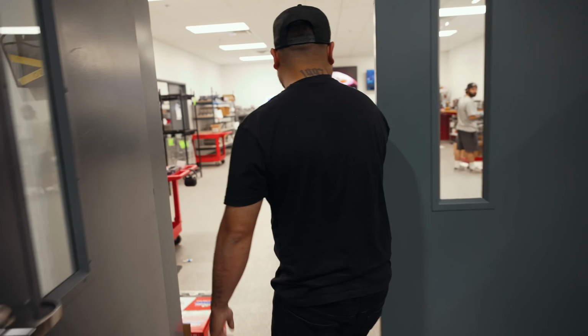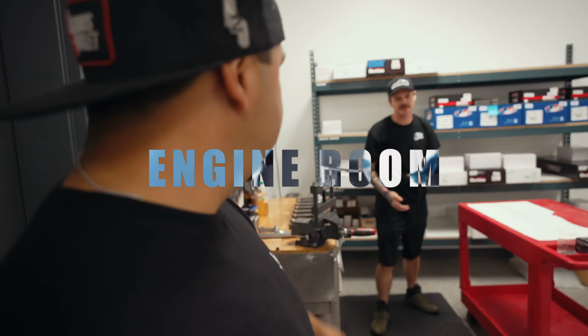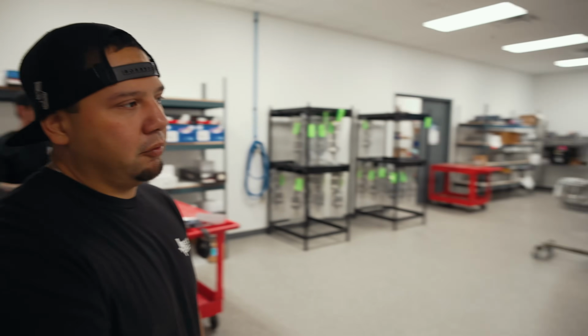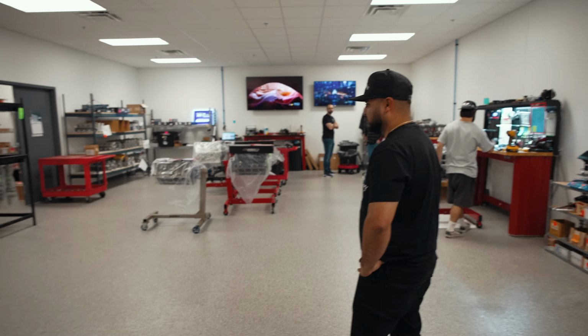Not that clean. We got Jake over here checking all the rods. And then you got Pope, he's our engine builder. Paul, he's one of our other engine builders. So this smells everything everywhere.